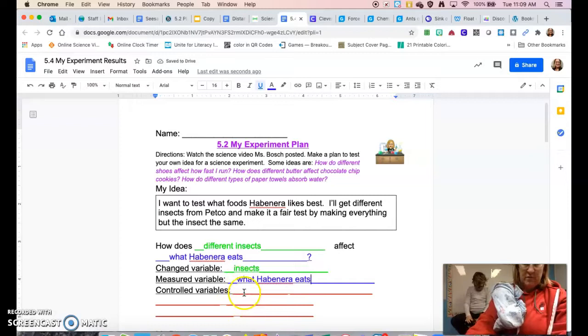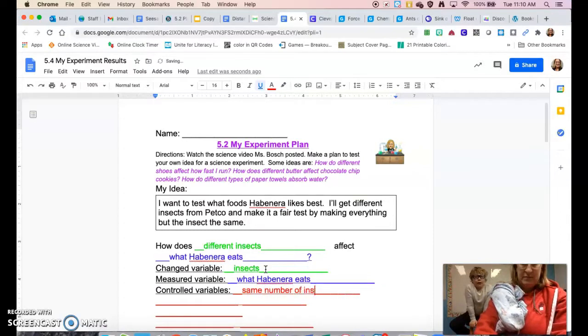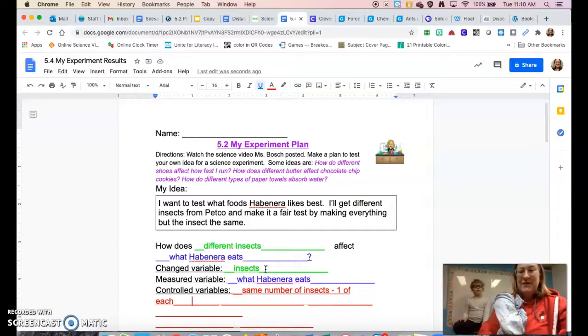Control variable. I am going to have to keep everything the same. So I'm going to need the same number of insects. Maybe just one of each. Tyner, don't interrupt. Maybe not one of each, maybe a few of each. But the hornworms are really big.